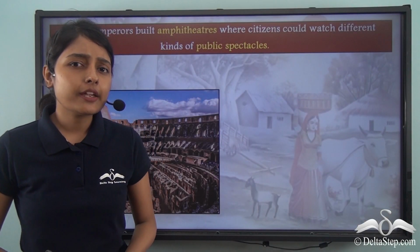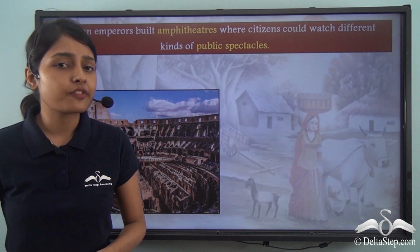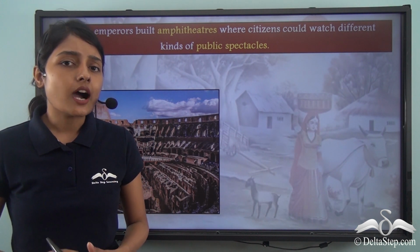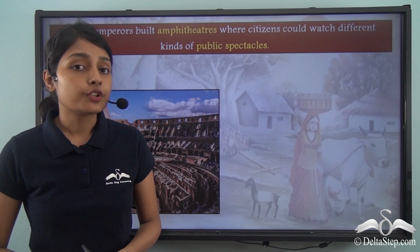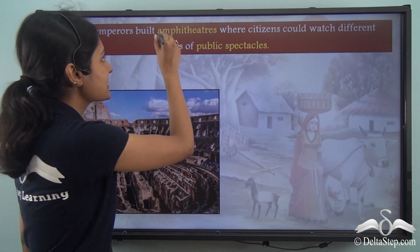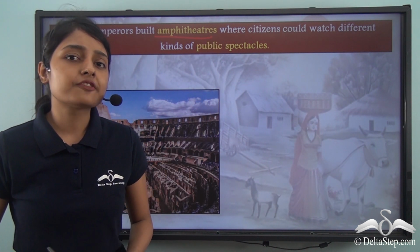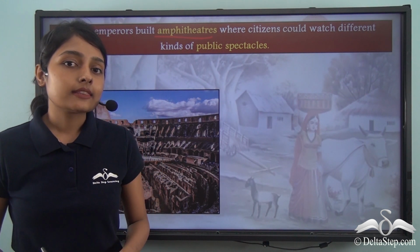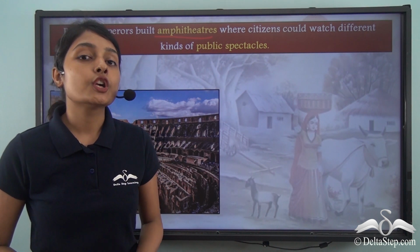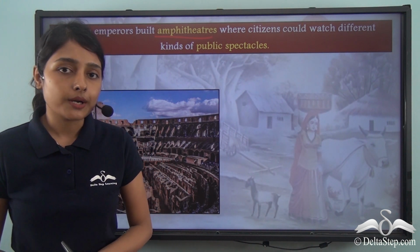The Roman Empire boasted of absolutely magnificent and splendid pieces of architecture. These architectures are absolutely breathtaking. The Roman emperors built amphitheaters. Now I am sure most of you have visited a theatre at some point in your life. In these theatres you go to watch movies or various theatrical performances like drama.